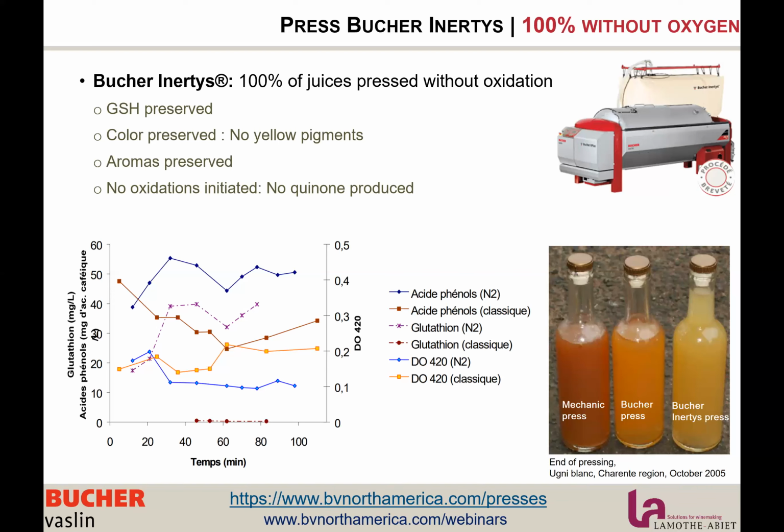Okay, so full protection is a strategy that is very interesting, especially for grapes that have varietal character and for high quality juice, where if we do use a Bucher Inertis, we completely optimize the quality of these juices plus the quality of the wine, as we are preserving the antioxidant potential.